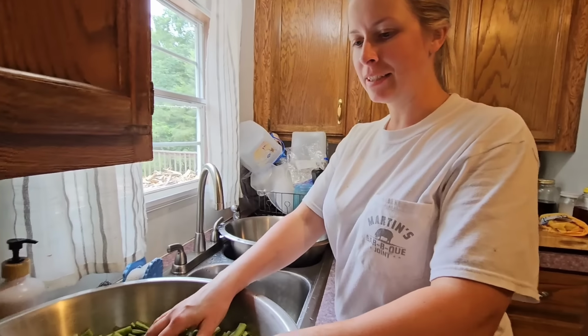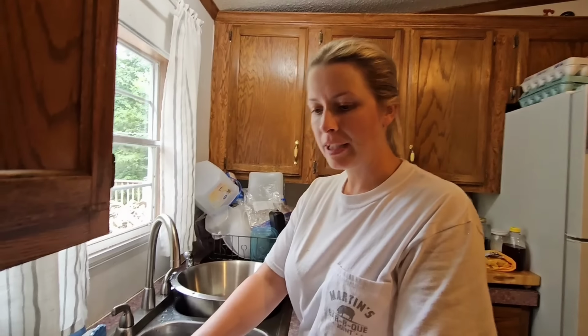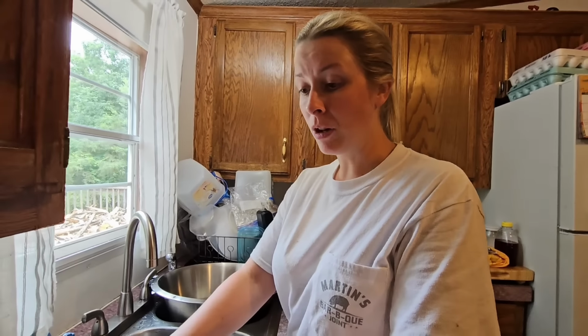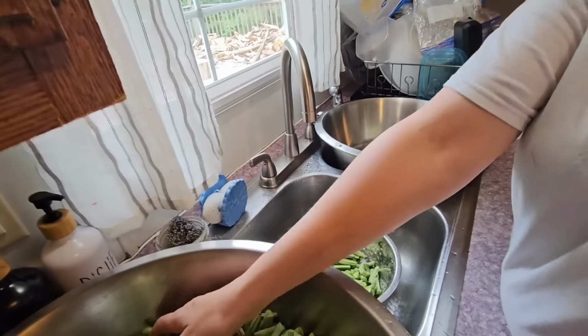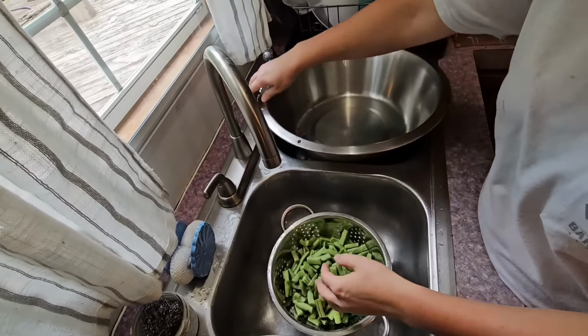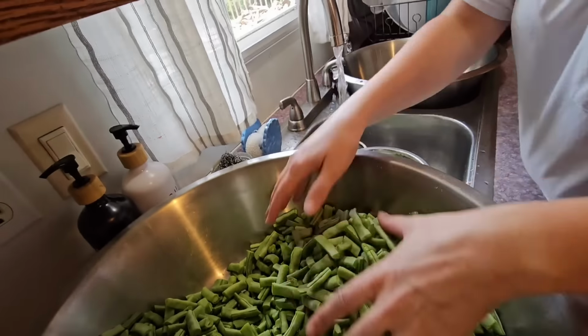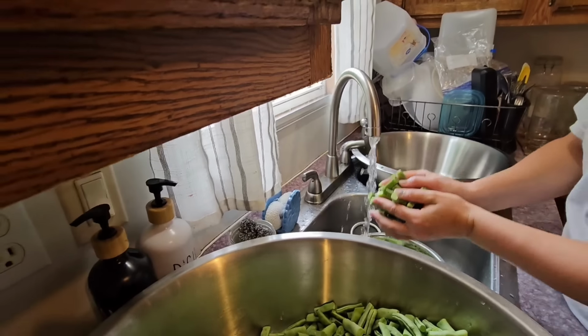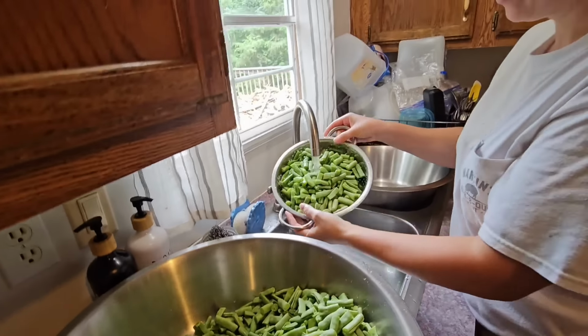Okay, so these are the beans that we've cut so far, and I'm going to get them packed into the jars. We'll wash them first and then get them in the jar so we can get the pressure canner going. So I'm just going to put them in a strainer here and run some water over them. They're not very dirty, honestly, but just to get whatever dirt that's on them off. These are good beans too.